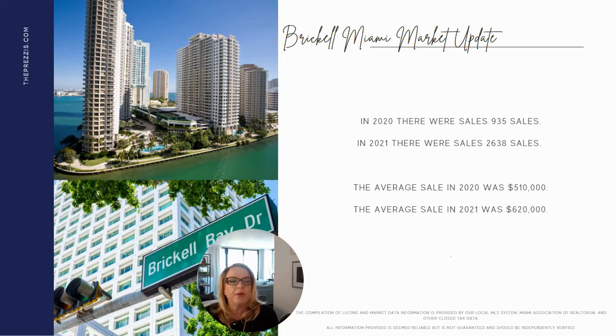Okay. In 2020, there were 935 sales. In 2021, there were 2,638 sales. That's a big bump up in the Brickell neighborhood. The average sale in 2020 was $510,000, and the average sale in 2021 was $620,000. Again, keep in mind that this is the average, right? So I'm pulling the highs and the lows, and that creates an average.